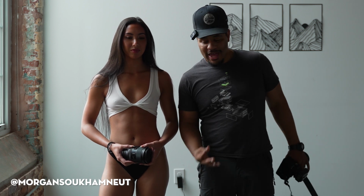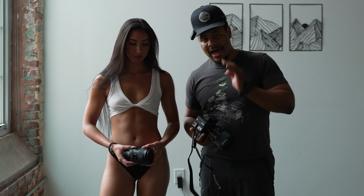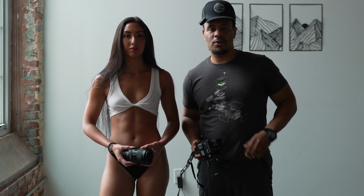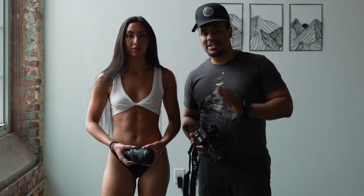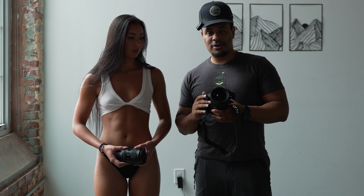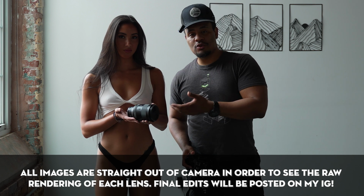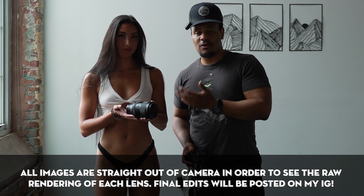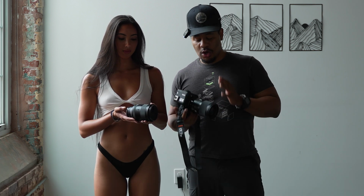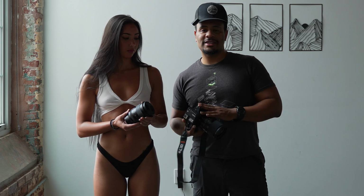Now, what we have today is something very special. There's a lot of 35mm f/1.2 lenses, so I wanted to test the third-party versions. Here we have the Sigma 35mm f/1.2 and the newly released Viltrox 35mm f/1.2. I want to see which one gives the best quality shooting on the A7IV.